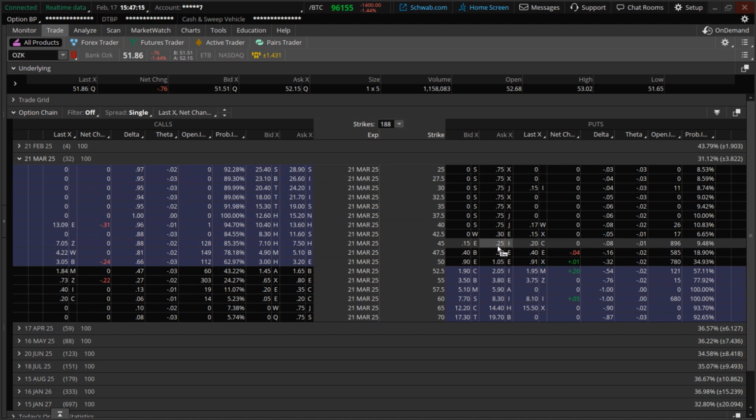As a buyer, I'm buying the ask. So under the ask column, the last premium quote is 25 cents per option contract, and that's what it would cost me. And right here under open interest, there's almost 900 contracts that were already picked up. But the probability of in the money, ITM, in this last column, is very low. It's less than 10% of being successful.